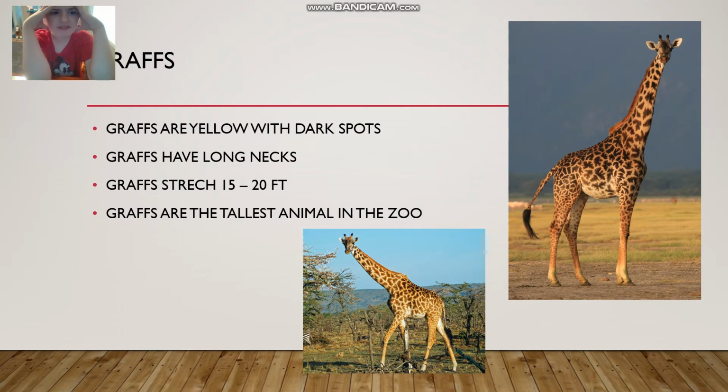Next up, we have giraffes. Giraffes are yellow with dark spots. Giraffes have long necks. Giraffes stretch to 15 to 20 feet, and giraffes are the tallest animal in the zoo. Tallest animal in the zoo? But even though it's the tallest animal in the zoo, it's certainly not the heaviest.